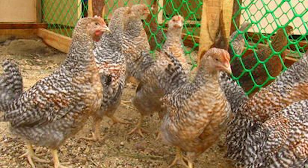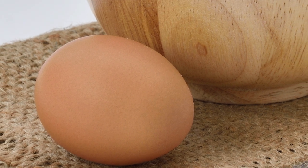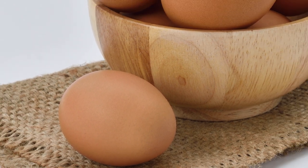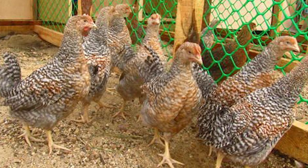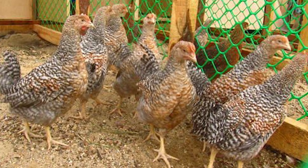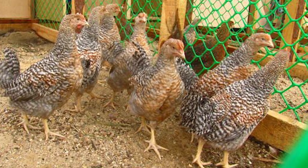Bielefelders are excellent layers for a dual-purpose breed, laying more than 200 large to extra-large brown eggs per year, and they are good winter layers. It will take the hens a bit longer to come into lay than other chickens, but it is worth the wait.